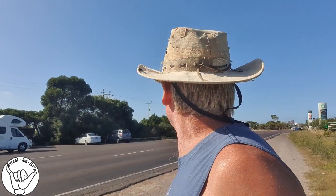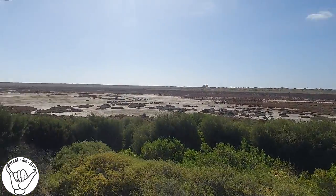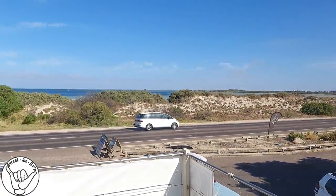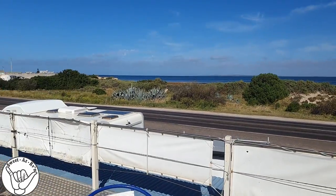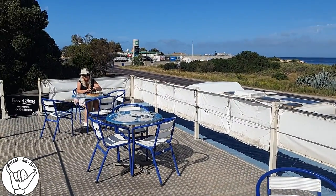So, this is it, Ceduna. On our way, still got about another 300 odd k's to go, so only just touch the surface. Here we are, Ceduna, on the top of the, what do they call it, the Oyster Bar. There we go, the van's just parked there, you guys can see we're on the roof. Jude enjoying some oysters.